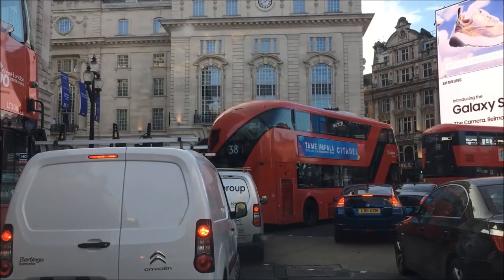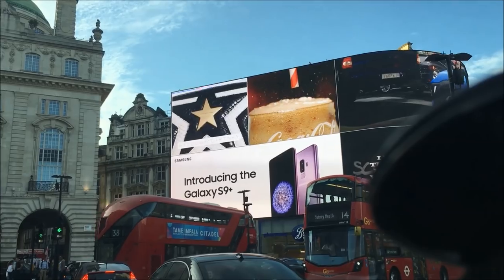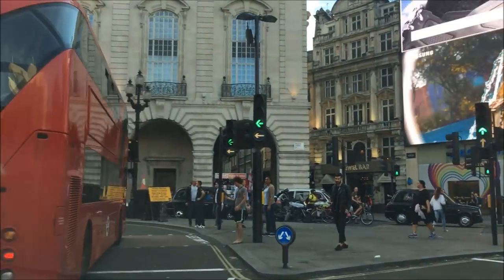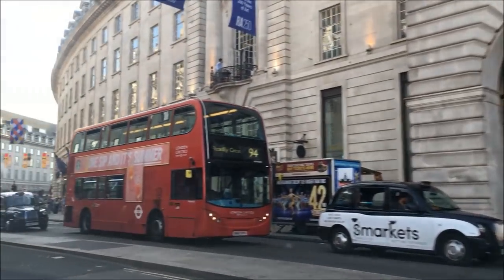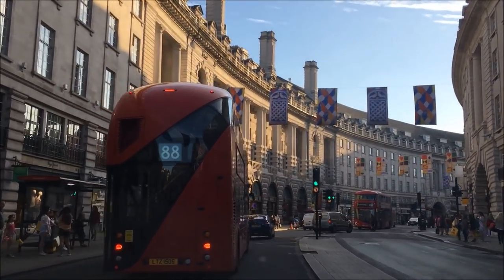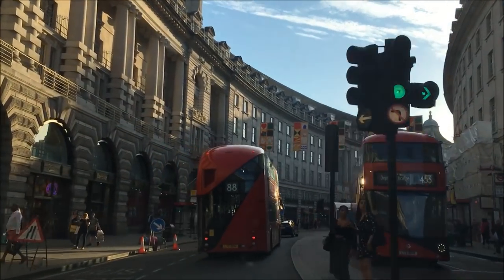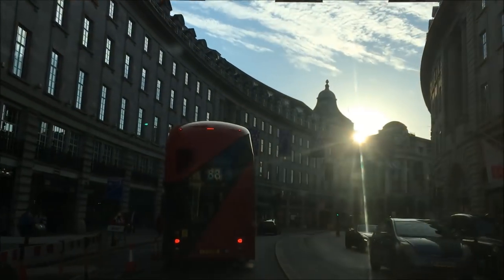Quite like central London, is there? It's like Times Square, but with character. Just kidding. Ooh, bit sunny there.